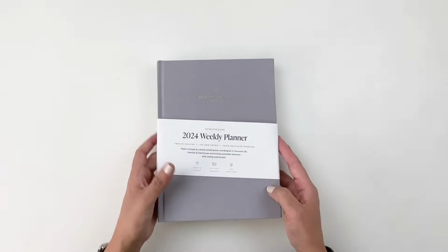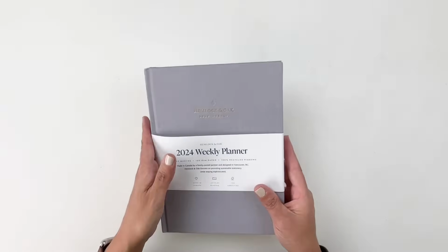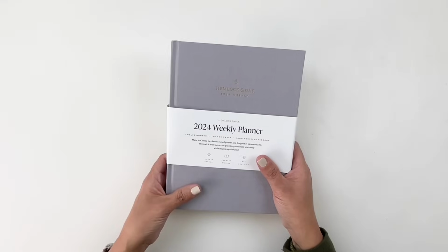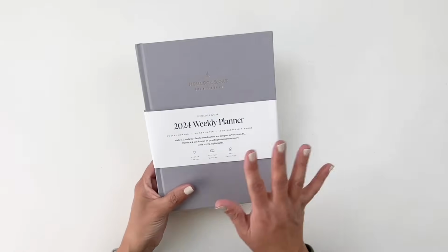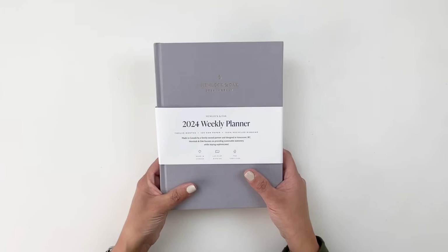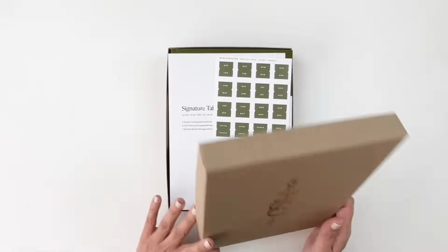But if it works out and I like how it is and how it looks, and I'm not getting frustrated with the bulk, I will just take it apart and put it on discs. But I wanted to share that with you before I shared with you my daily journal. Alrighty, so let's take a look at my daily journal.